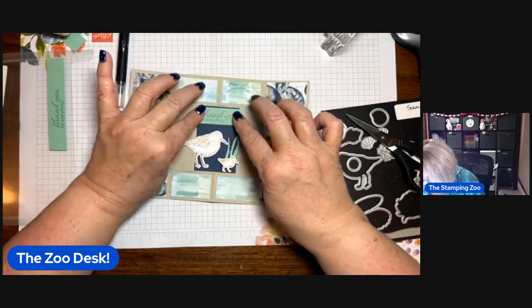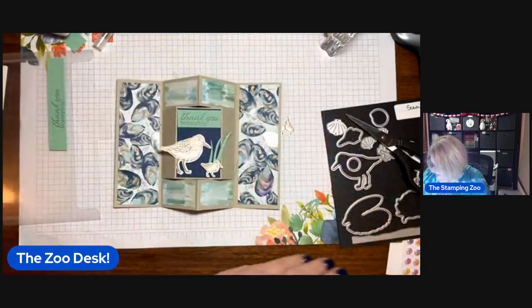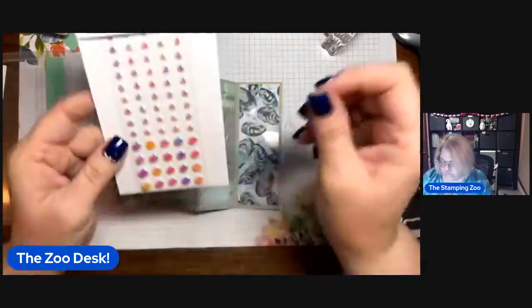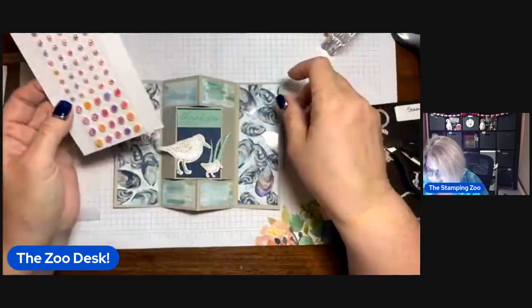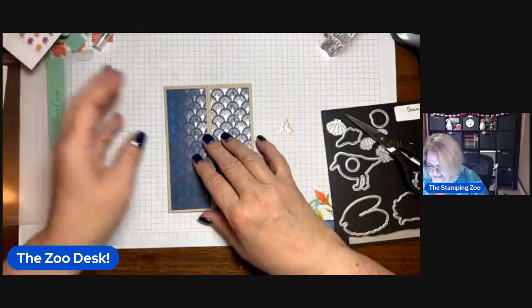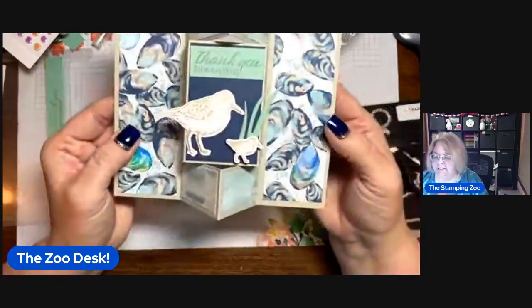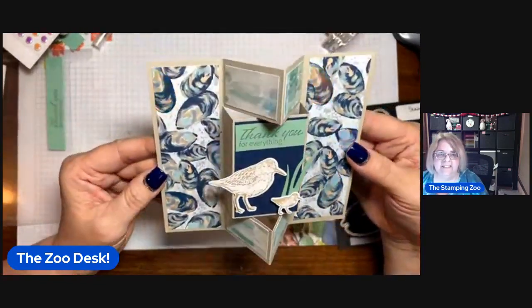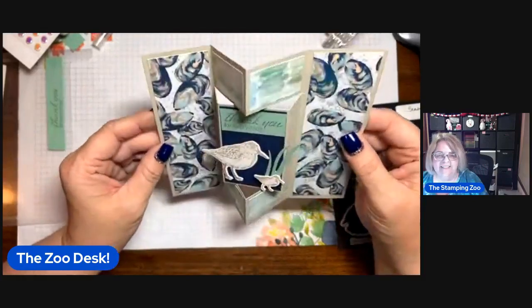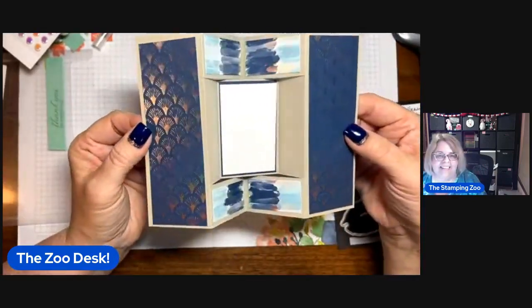There. I'm just going to leave a tiny bit of navy up on the top. Isn't this so cool? And then let's see about these. Again, you don't want to get too dimensional on the inside. You know what? I'm going to leave it. I think it looks great the way it is. Isn't that something else? I mean, look at it.